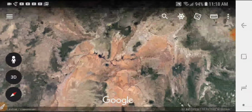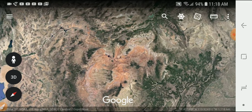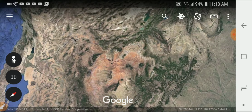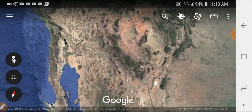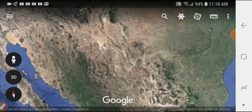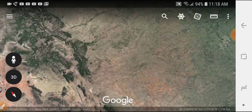Cataclysm. This is just like the outer layer of this bird. Just its feathers. The rest of it is in South America. It got swirled out. Here's more imprints of it. The land must have been rolled up or something.